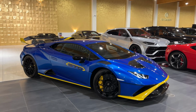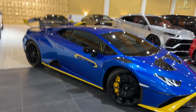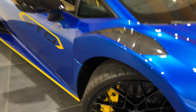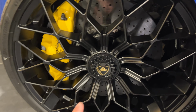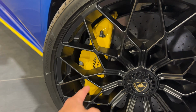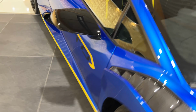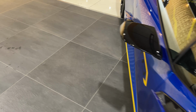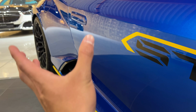Looking at the side, I mean, this car is sitting extremely low right now, and the color of this is just absolutely beautiful. Let's just talk about the Huracan STO specific wheels we have here. These are the 20 inches multi-spoke Lamborghini wheels. In addition to that, we have the carbon ceramic brakes, also finished in yellow. Here we also have the carbon fiber works, making this car look extremely wide on the side. The STO livery here as well, as you see, and yet again the side looking extremely wide.